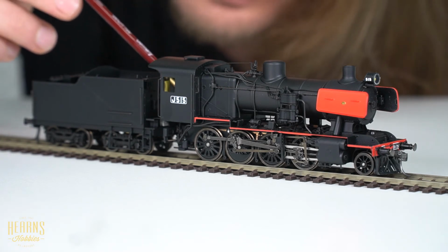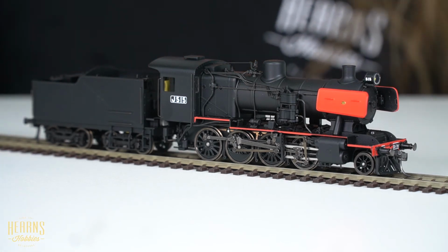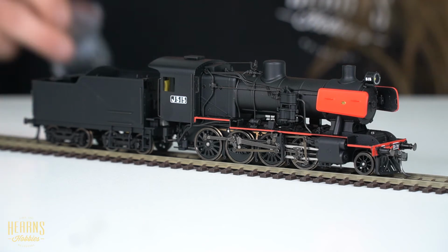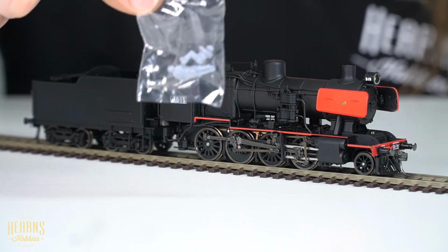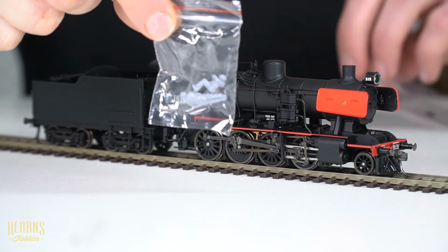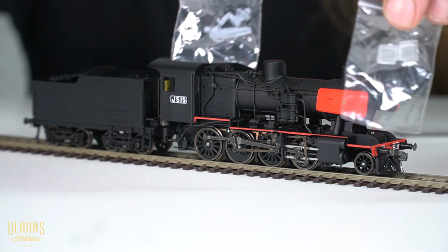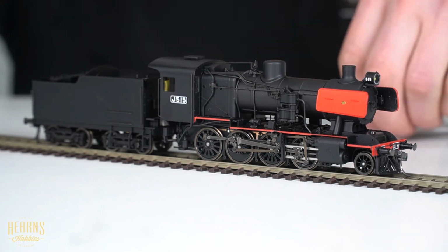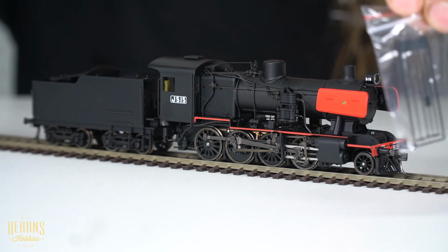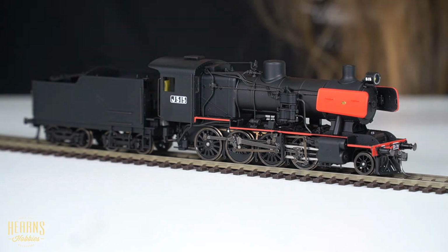You have all sorts of control wheels, pipes. You have a seat for the driver and the fireman. Also included with the locomotive are an unpainted driver and fireman in this bag. There's a few other separately applied details which you can add as well. Like we have some clear window glazing in this bag here, and some additional piping in this bag here. So not necessarily things you need to add, but if you're able to do it and have the time, you can certainly add a little bit more.